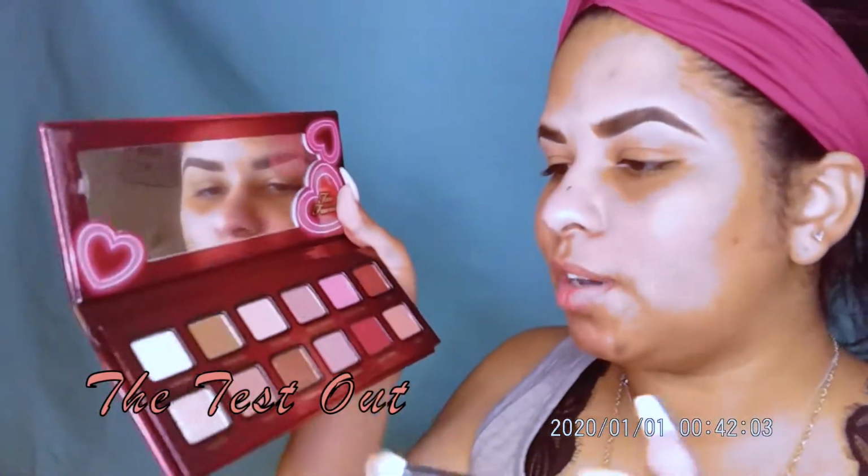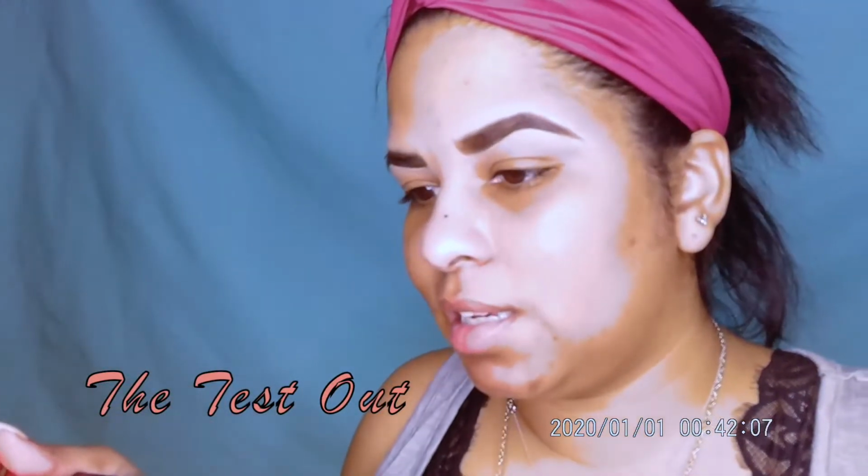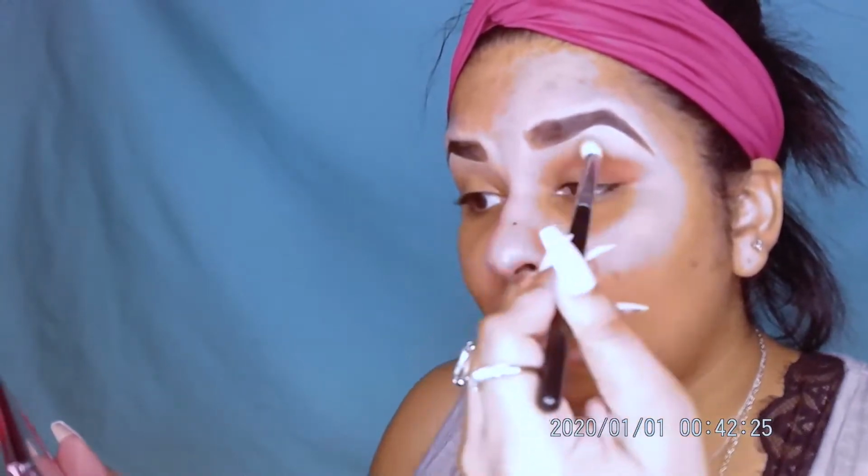So I'm going to go in with Chica first, using this big brush that I always use. It's a little bit dirty. I need to clean my brushes this weekend, I guess. I am also using the Too Faced Shadow Insurance Eyeshadow Primer. So anyway, going in with Chica for the transition color. It's actually a little bit more red than I wanted it to be. I should have swatched it first because these colors are very pigmented, guys. Really, really pigmented, just so y'all know.